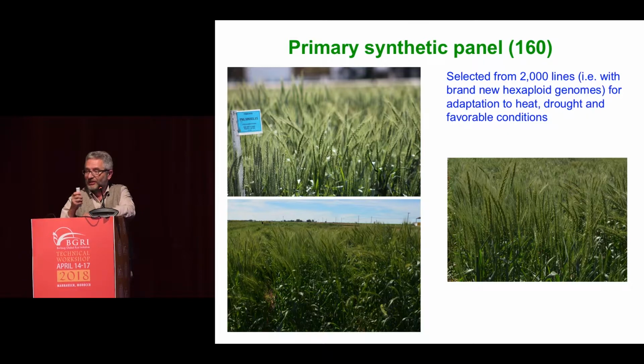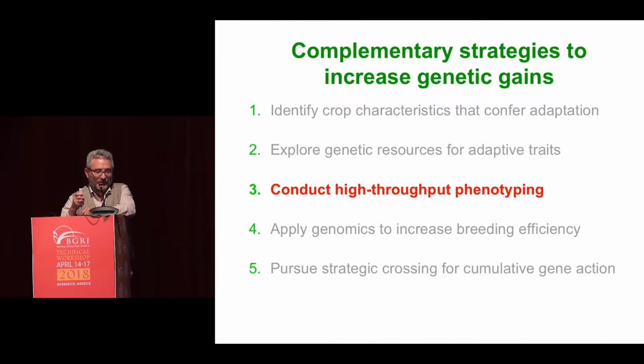These are primary synthetics. We've heard about synthetics today. These were selected from 2,000 that were generated mainly by Mujib Qazi at CIMMYT over the decades. And this is a set that shows a lot of variation and some excellent adaptation to heat and drought and also yield potential. I'd love to tell that story, but not enough time.